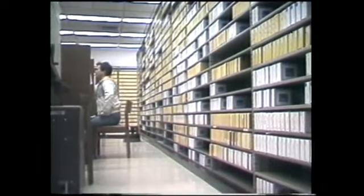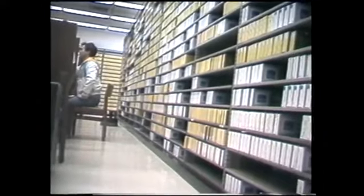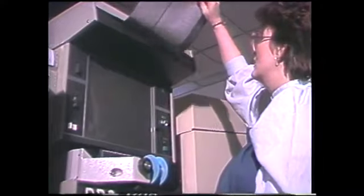Can I help you? Prevention and Newsweek. Do you need older issues or recent issues? Well, Newsweek is right behind you in our bound periodicals section, and Prevention is on microfilm right over there. They're shelved by call number. Would you like to make copies? I'll show you how. The film's all ready. Do you have a dime? There you go.